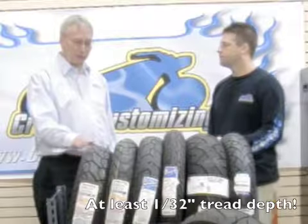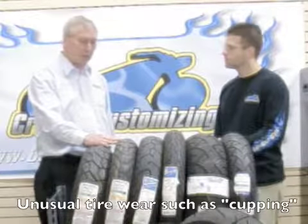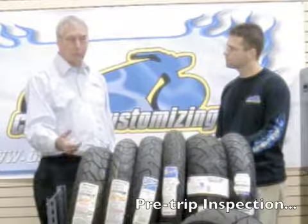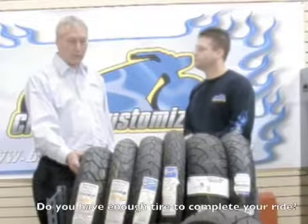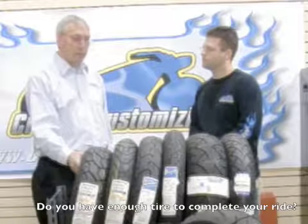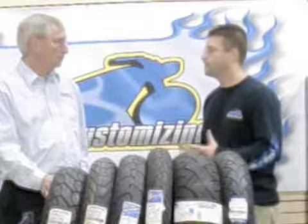The first thing is obviously the amount of tread depth. If you don't have an acceptable amount of tread left on the tire, it's obviously time. The second indicator is an unusual wear pattern, cupping possibly, that is ruining the ride or the steering of the motorcycle. If you're taking a long trip and you have 3,000 miles of tire wear left on a 4,000 mile trip, it's probably better to put on a new set of tires before you go out on your vacation.